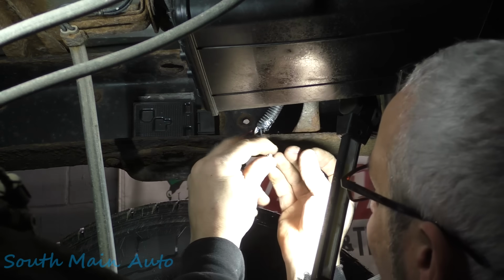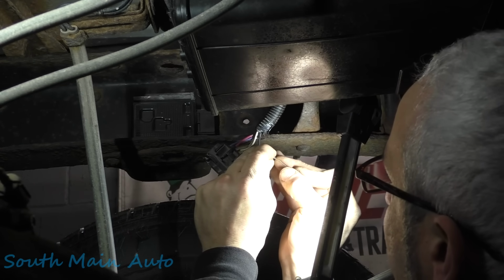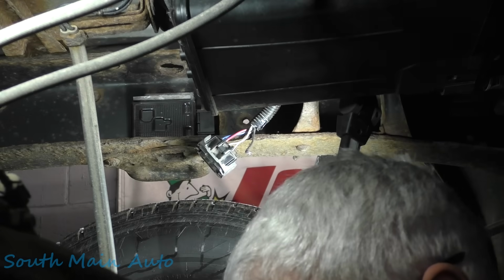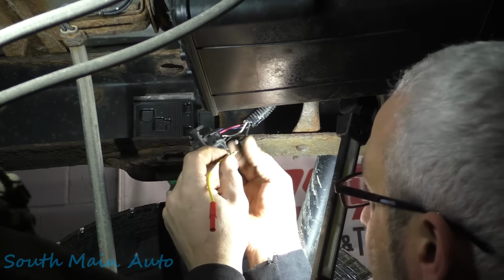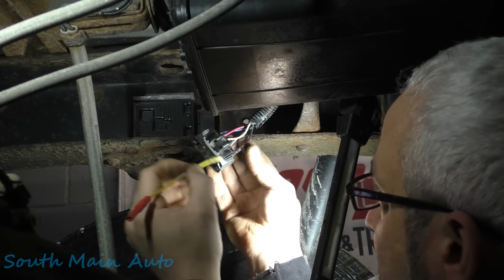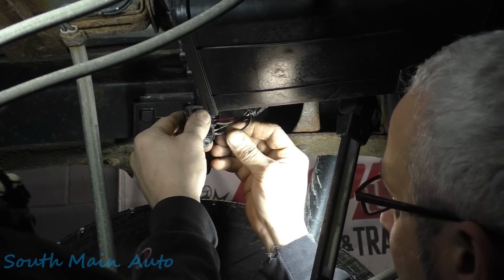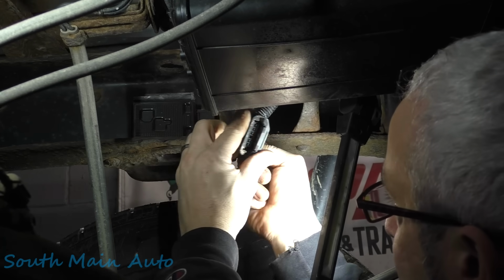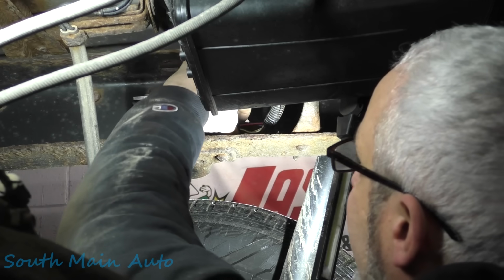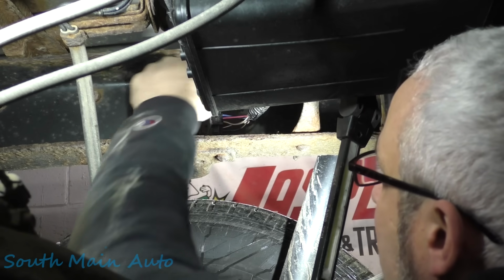There we go. Oh, night and day difference. I like these things. We're gonna spread this one up there a little bit. There we go. That should be nice now. This is our power. We don't want to short this one out. Oh yeah, tiger tight. I like it. Yes, ma'am. That's good. So we're gonna plug this thing back in. I bet you we got it.